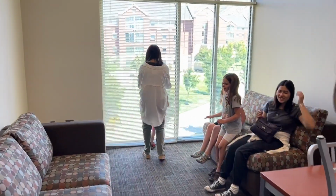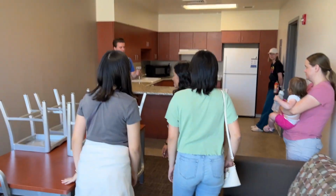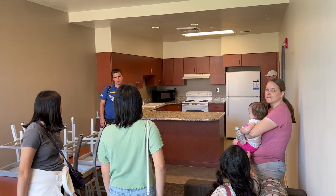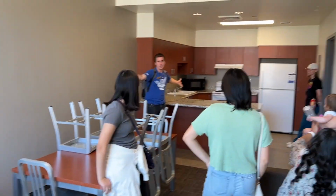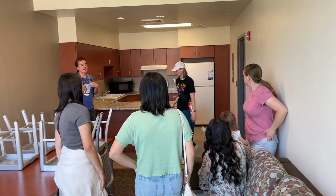So this is what the apartment main living room and kitchen area looks like. Of course, you'll just unlock the apartment with your ID card as well, so it's secure. We can talk about Cougar Cash in a second if you guys want to. But this is one of the only places in the apartment that you can have boys over. So it's just a nice area to be.